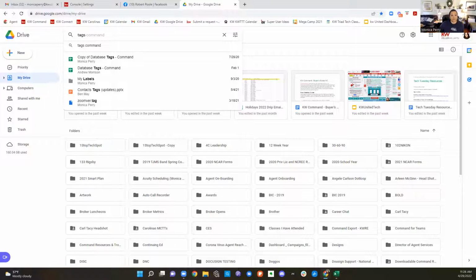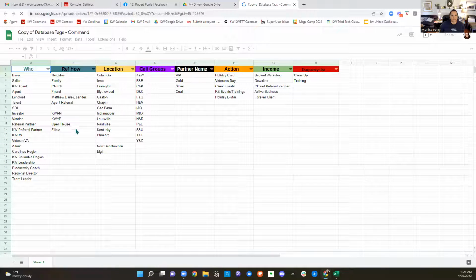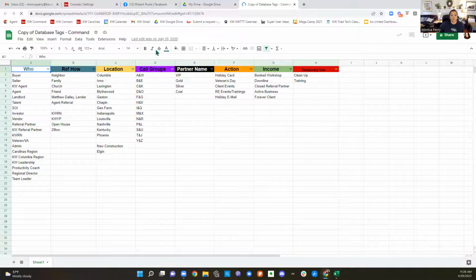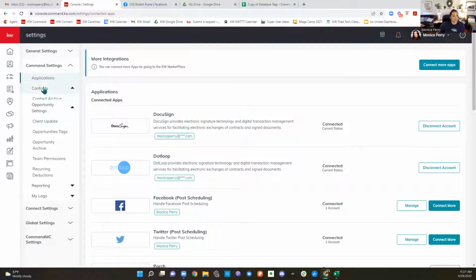okay, then look, Andrew Morrison, Ben May, people have shared their tags and their tagging system. So some people did who in white, referral, how'd you get it in teal, location in yellow, their DTD2 tagging is purple, the partner name, actions, income, and temporary use tags. So if you want to set up tags based on some kind of a system, you can go into Google Drive, you can search in Facebook groups, and people have shared how they have set up their tags. So you could choose that as an option.